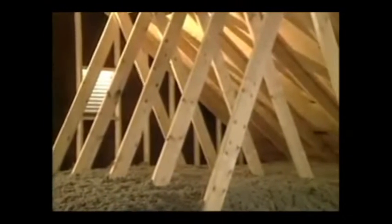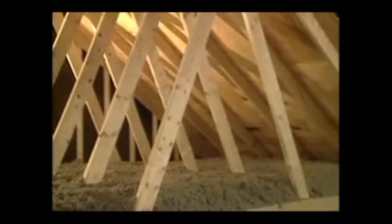Can it be safe to put newspaper in the walls and attic of a home? The answer may surprise you.